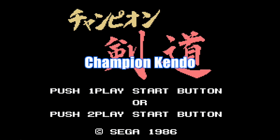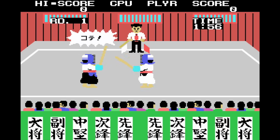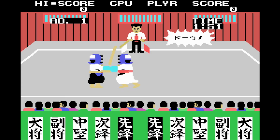Champion Kendo. I can't quite figure out how to play it, much less win at it, but basically you and the other chap are fighting with wooden sticks. At least the music in this one is kinda catchy, I guess.